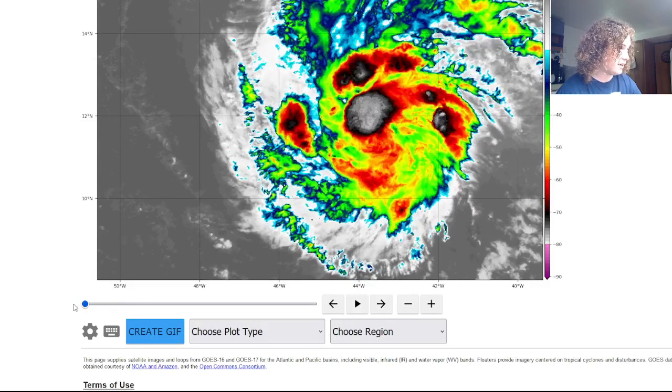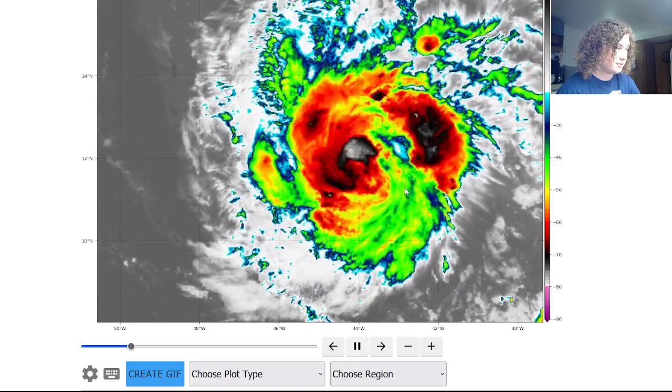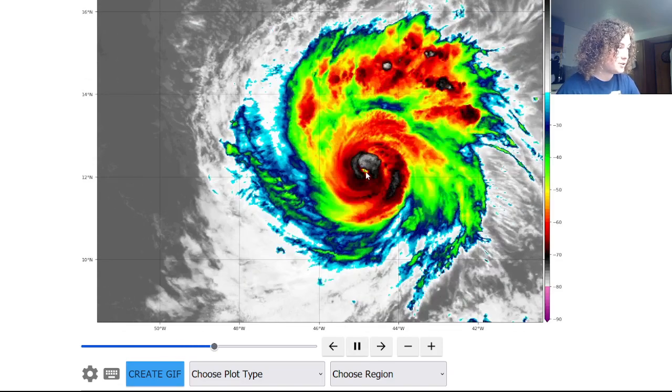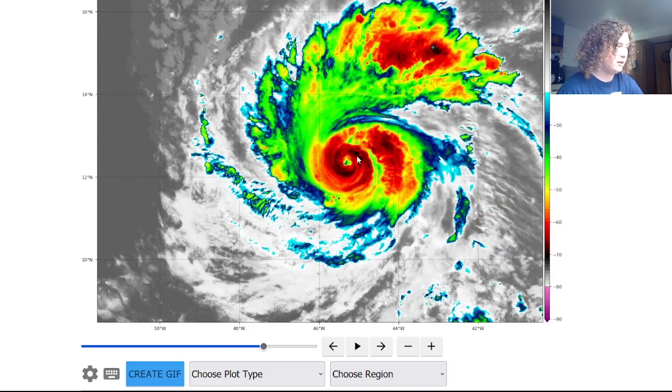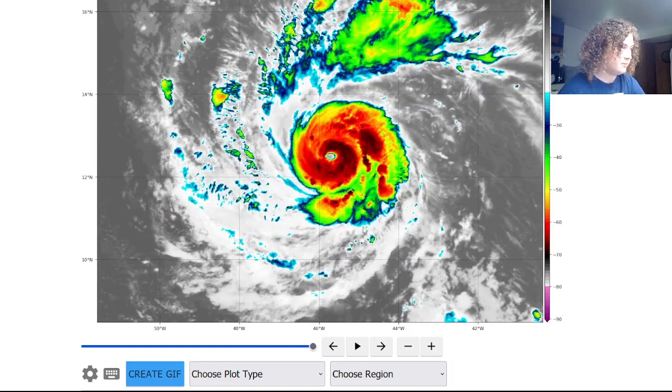Alright, so basically the system became a hurricane here. It starts organizing. You can see that eyewall starting to develop. And then the eye starts clearing, but then the minus 70 ring overtakes it briefly, and then it cools down. It warms up, and then the eye clears out right there, and there it is. And those clouds are starting to get colder again. They're starting to rise again. So yeah, this is an evolving situation that I'm looking at.